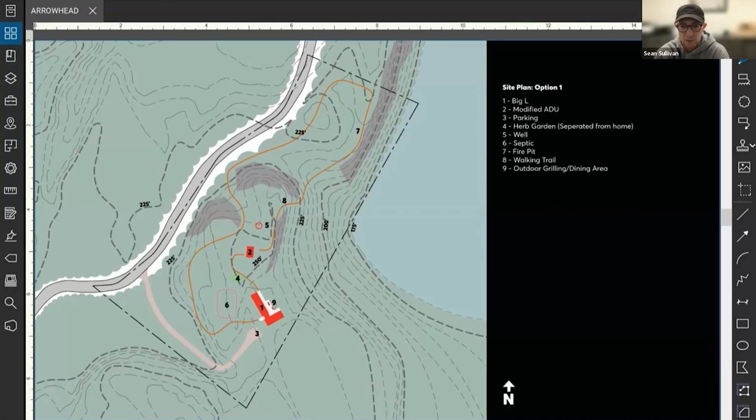And the idea with this one is it would be a 3-bed, 2.5 bath house, in which case the big L kind of fit that description really well. So that was one of the first starting points.